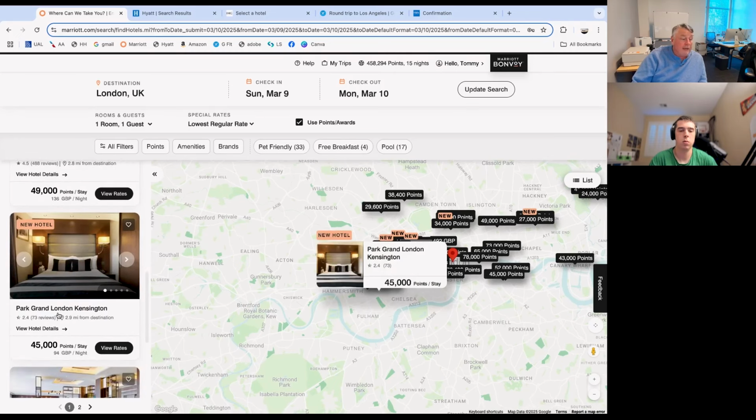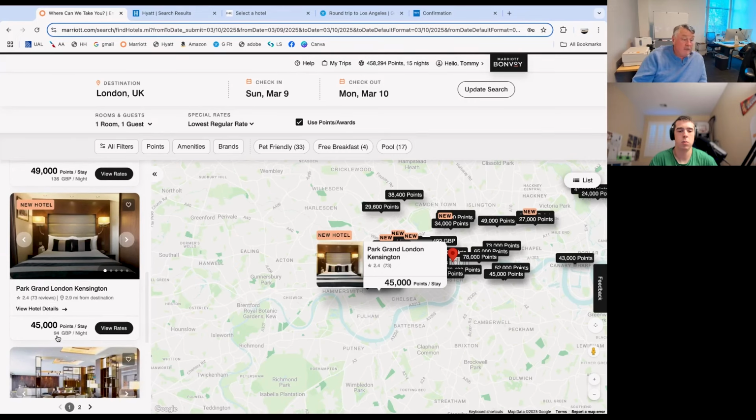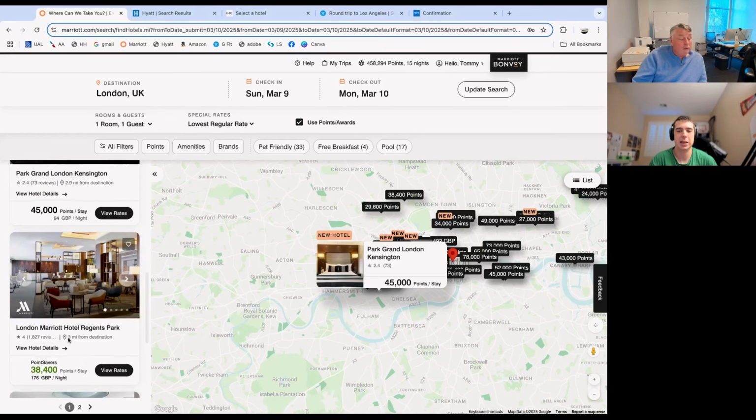The Park Grand Hotel is also in the North Chelsea area, down Kensington area. But as you can see, it's 94 pounds. So I don't feel like this is a good value at all.